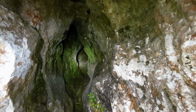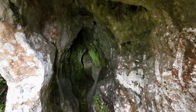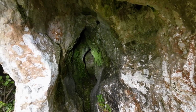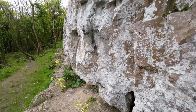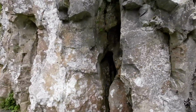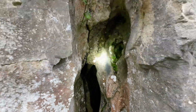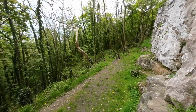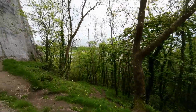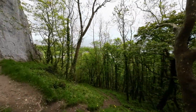I really don't know what that little chamber's for. Maybe they sent children down that one mining. I do not know. It's a really interesting place.